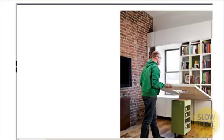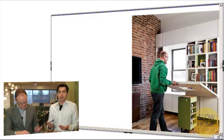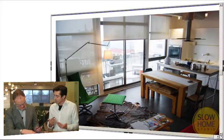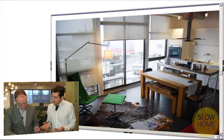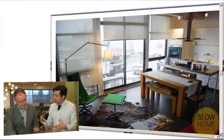Then this is more of a Murphy bed idea, and this is something that you would pull down and use when you were dining, and then you would push it back up so the dining space wouldn't be there all the time. This is from Dwell magazine, and this is showing a studio loft apartment with some seating, and then the dining table is just tucked into the kitchen with a bench. I think those are all really interesting ideas.